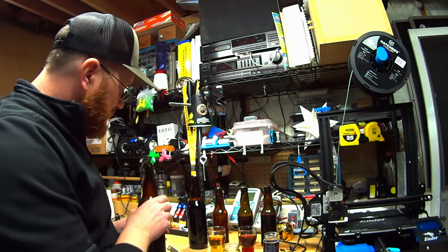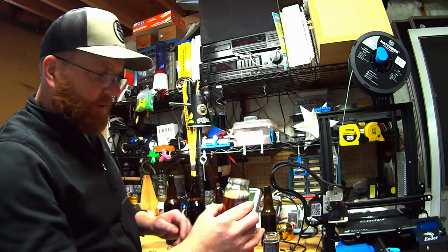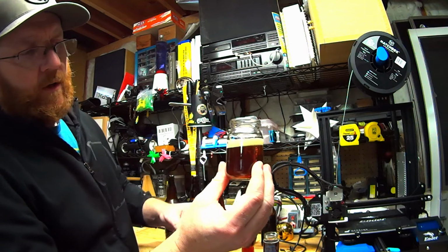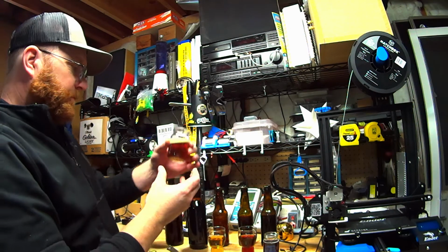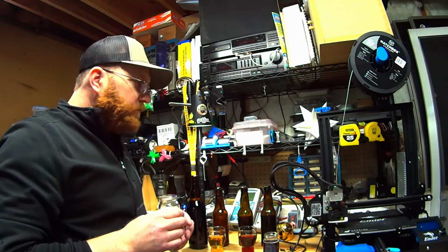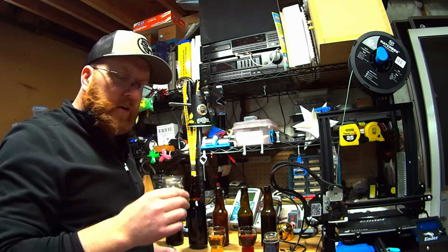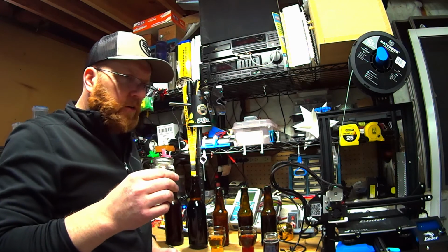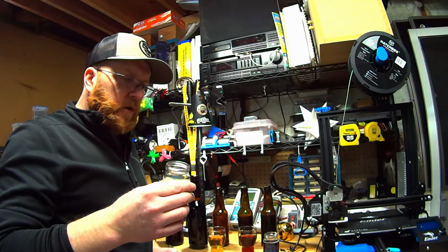Looks like carbonation kind of came around over the course of the last 6 years. I mean, it doesn't look terrible. It's nice and clear. I don't know if you can get a good shot of that, but man, it's really clear. I don't know how you describe the aroma. Again, it smells a little bit sweeter. You can definitely smell some alcohol in it.